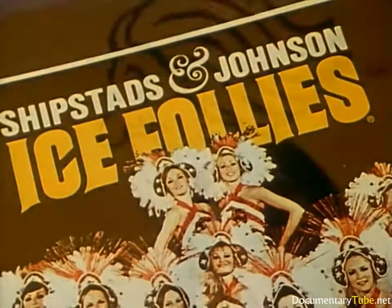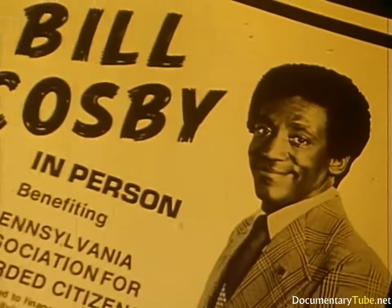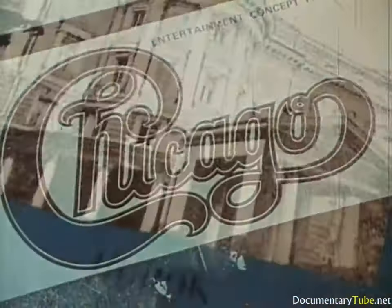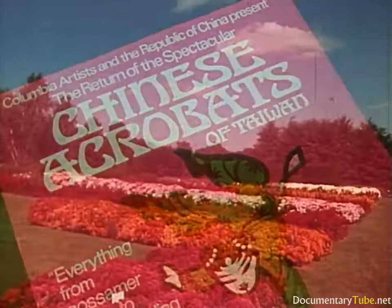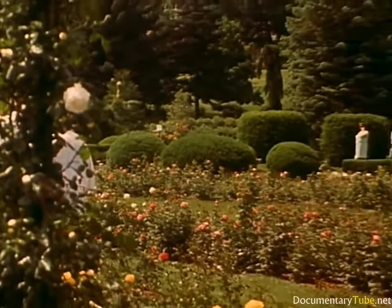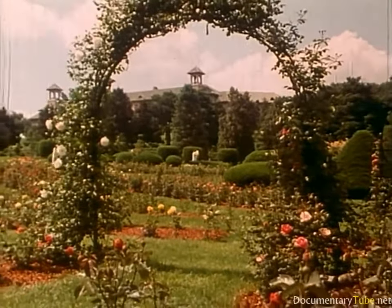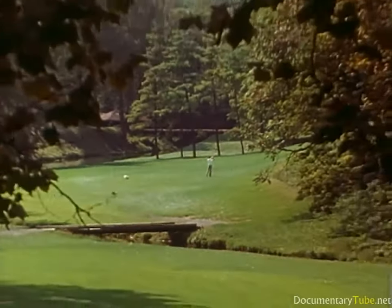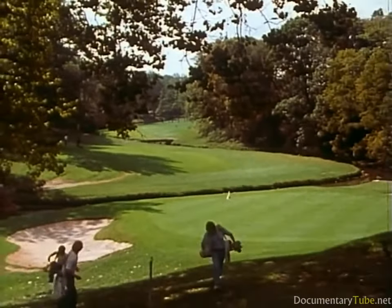In sports, theater, music, and dance, the people around here are accustomed to seeing big names from Hollywood, New York, Nashville, as well as touring foreign performers. The little rural community of Hershey attracts nearly 2 million visitors every year. Many come to see the formal rose gardens. And those who enjoy golf will find there's more golf per square foot than any place else in the world. Hershey is a most unusual community.